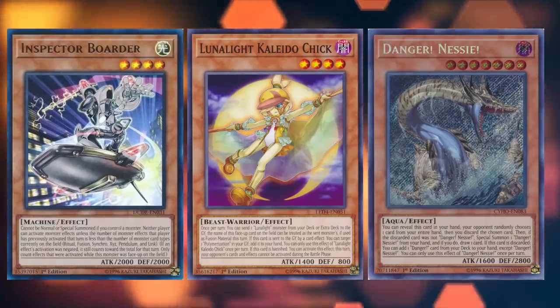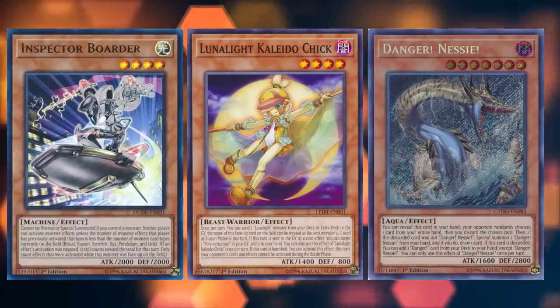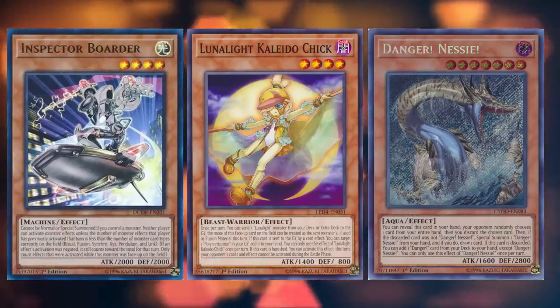Now that we've established that Inspector Boulder can stomp combo decks into the ground, let's talk about the versatility of this card, because if you happen to run into a control deck, you might think it's not going to be all that good, but you might actually be surprised.